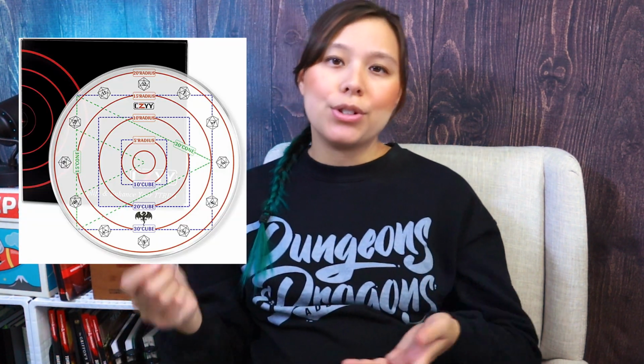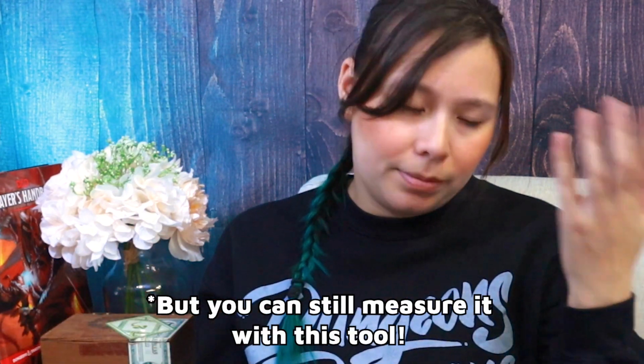Next is an area of effect spell damage template. These are super useful so your DM doesn't have to awkwardly draw on the map. They could just plop this out and measure your cone of cold, which doesn't have a radius, it's a cone. But it's very easy for your DM to then measure and very quickly know whether or not your spell hit.